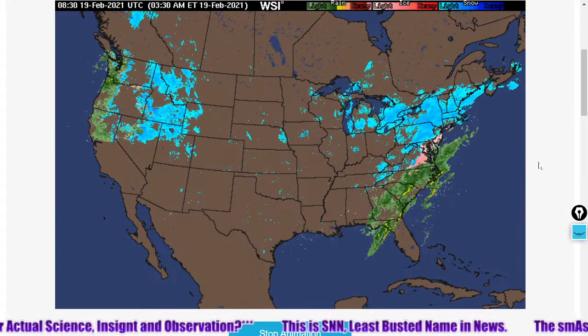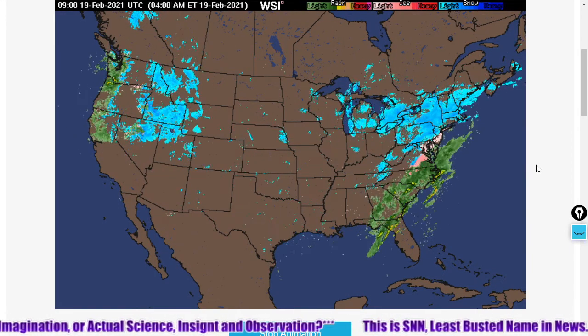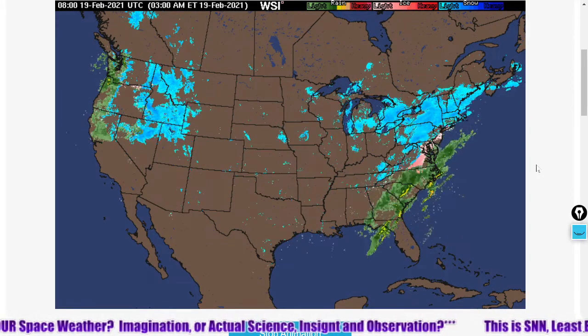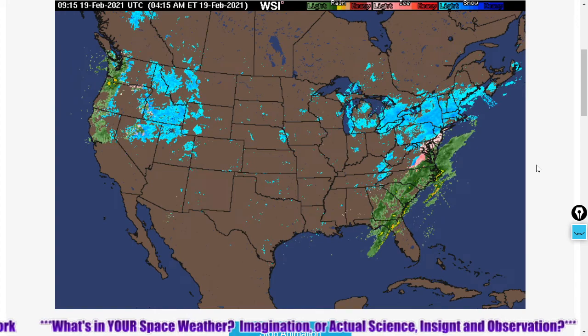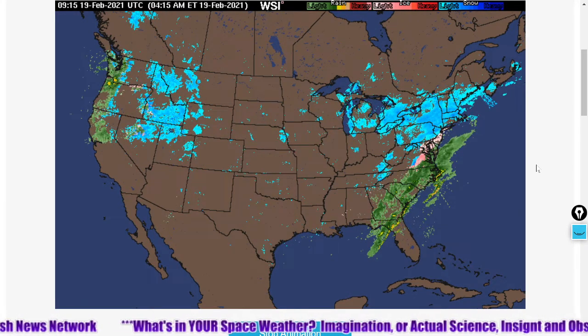Here's a U.S. Doppler radar map. And this one's actually wrong. It's actually not really snowing. It should show wintry mix for us. And I have a feeling that alleged ice storm there over Virginia is actually rain, based on what's going on here. In fact, I would bet the farm on it.